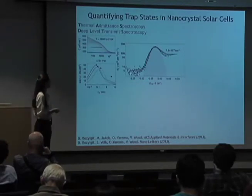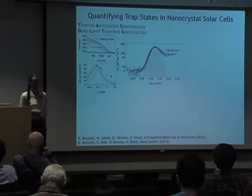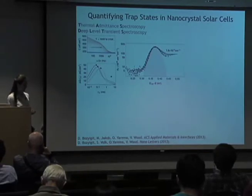And what you see here in dashed lines are the results from the thermal emittance spectroscopy, and in the shaded region, what we achieve from the DLTS measurements. And they very nicely agree and show the presence of a trap manifold at about 0.36 eV below the conduction band with a density of 10 to the 17th.